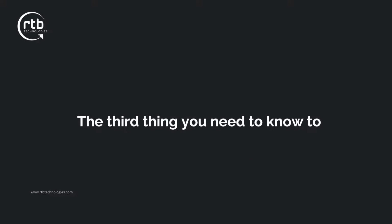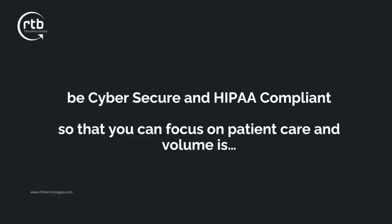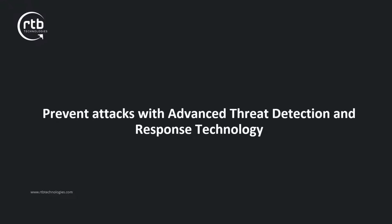The third thing you need to know to be cybersecure and HIPAA compliant, so that you can focus on patient care and volume, is to prevent attacks with advanced threat detection and response technology. Now, don't worry, I won't get too technical here. The main takeaway that I want you to understand is that as threats evolve, so must the defense. Also, you may hear slight variances of this terminology, such as advanced threat protection software, endpoint detection and response, and others, but the concepts are the same.